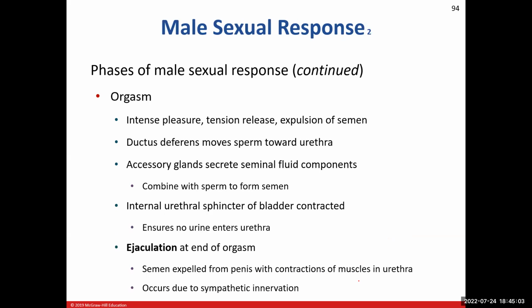All right, the next phase after the excitement phase is orgasm. The male reaches climax, and during this phase intense pleasure is going on. Then comes the release of the semen through the process of ejaculation. During this time, the ductus deferens moves the sperm towards the urethra and out of the penis. This is where sperm and the seminal fluids from the seminal vesicle and the prostate are all released.